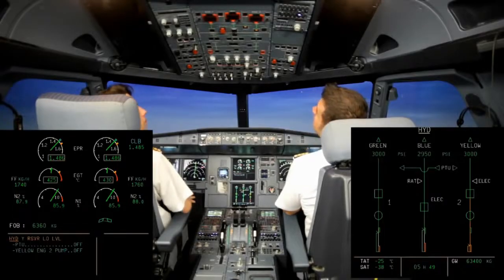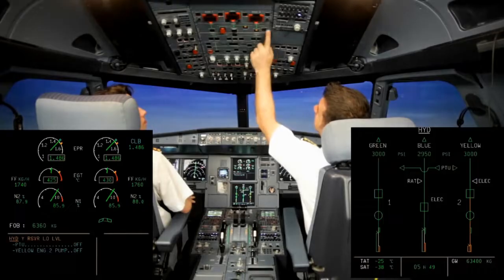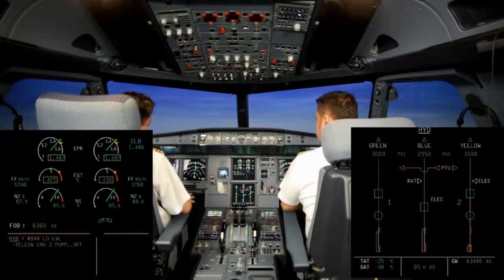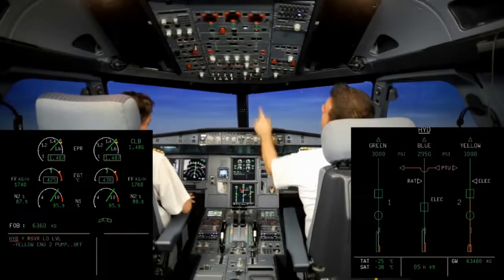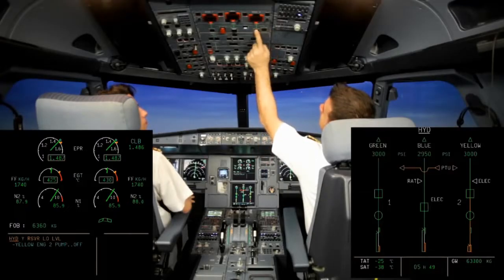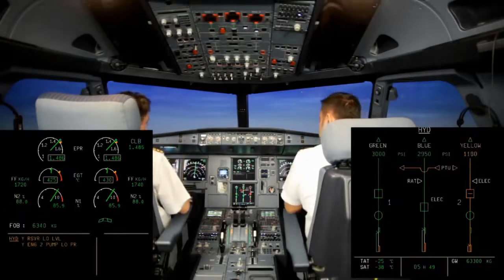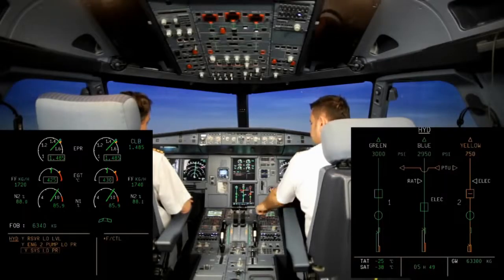Let me check the overhead panel. Hydraulic PTU off. Yellow engine 2 pump off. Yellow engine 2 pump off. Clear hydraulic? Clear.